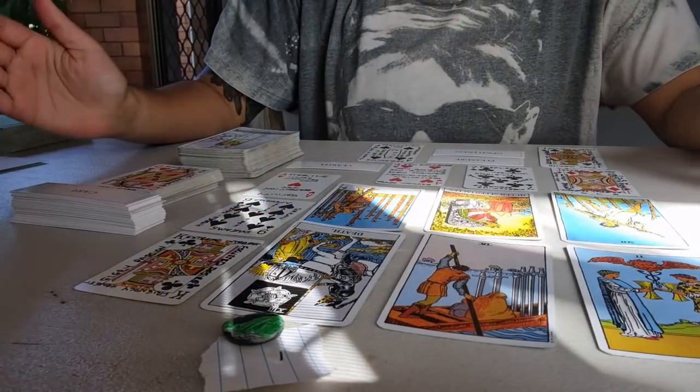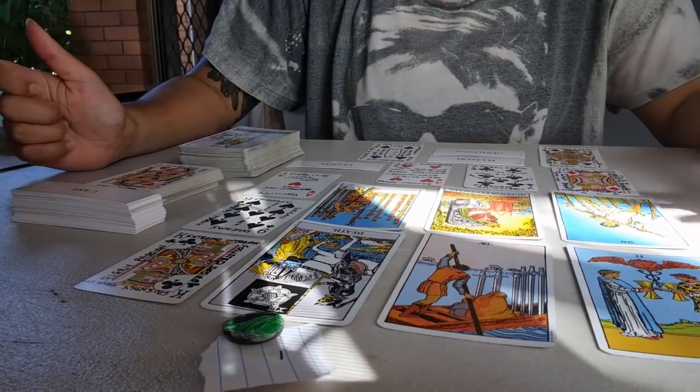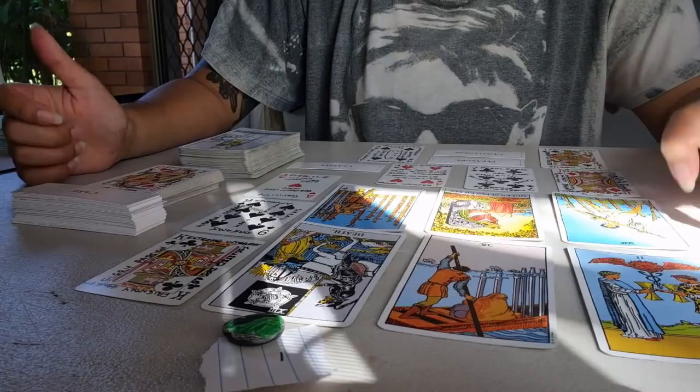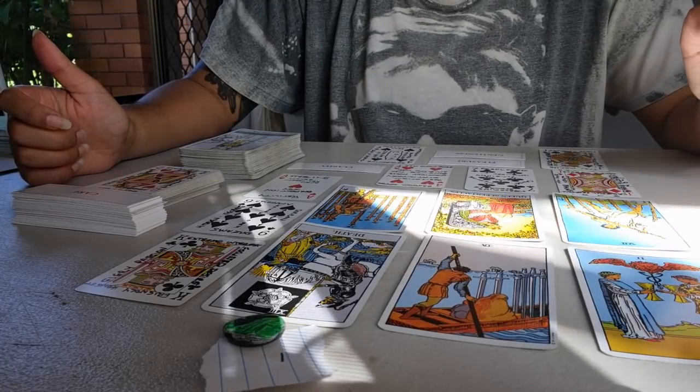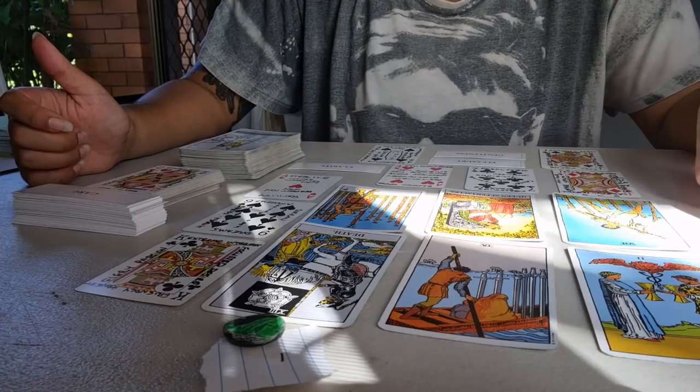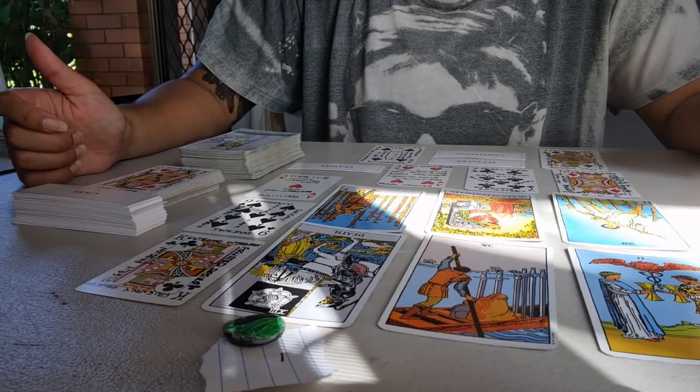Okay, so welcome pile 1, and thank you for tuning in today to this pick a card reading. Just a reminder, this reading is addressing the question, what is your person's sexual fantasy towards you?